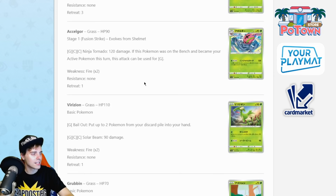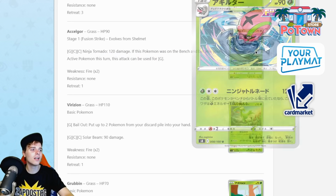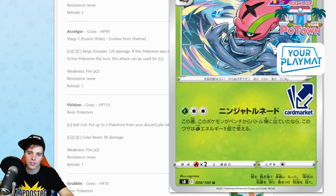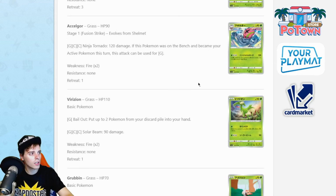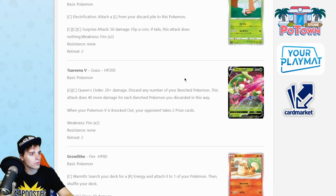Moving forward, there's an Assault Fusion Strike. If this Pokemon is on your bench and became your active during this turn, you can use it for only a Grass Energy. That's not too bad. For just a Grass Energy 120, I like the Assault there. Okay. Put up to 2 Pokemon from your discard pile into your hand. Farfetch'd being able to get back Pokemon, not too shabby.